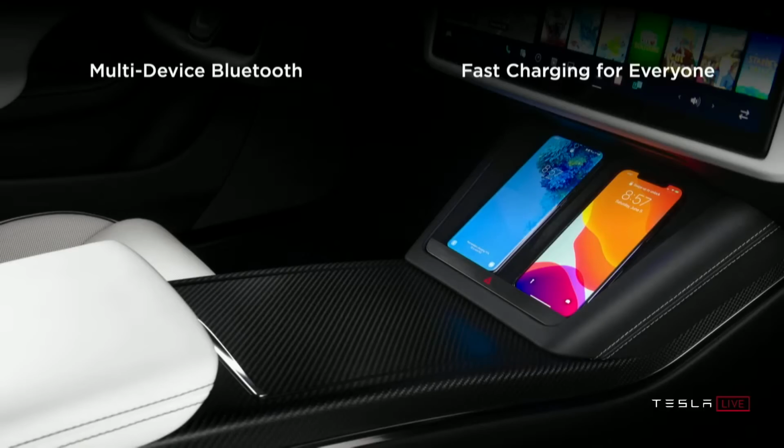It can also pair with multiple Bluetooth devices simultaneously. So multiple people could be controlling music, or somebody could be playing a video game. So you can do multiple wireless things simultaneously.